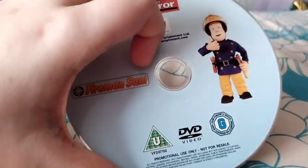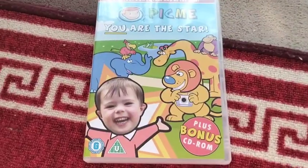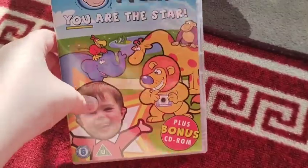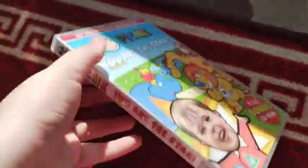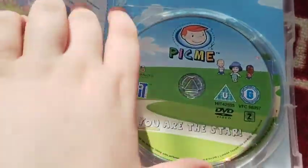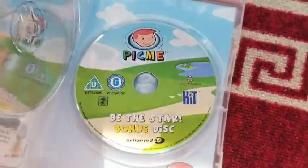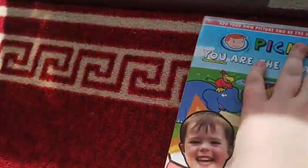One disc I forgot in the promotional section, so this will be after the promotional section. It's 2007 Fireman Sam. Oh, there's a little crack there. Oh god. This one is Pick Me, You Are the Star. Add Your Own Picture and Be the Star, with a bonus CD-ROM. Here's the back. Here is disc one, which is DVD, and here's the bonus CD-ROM. And there's a little tutorial how to do it.